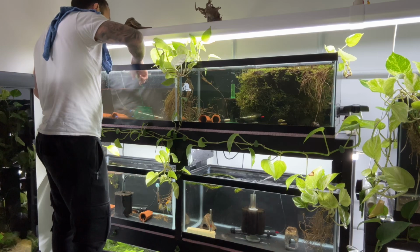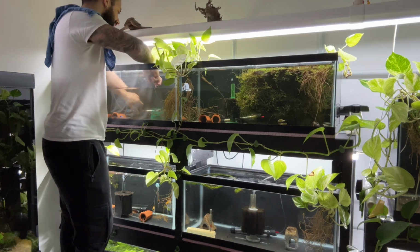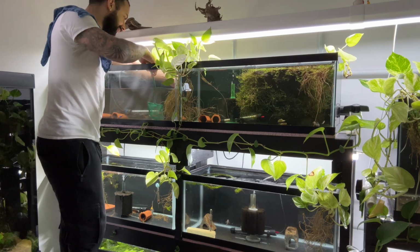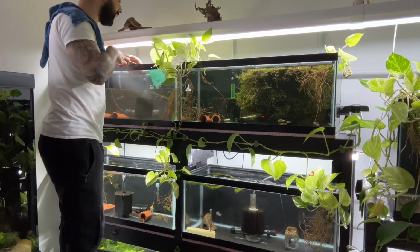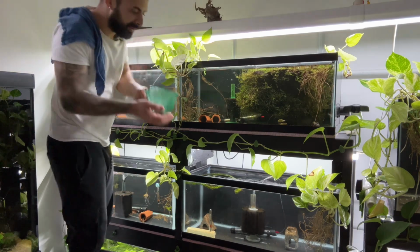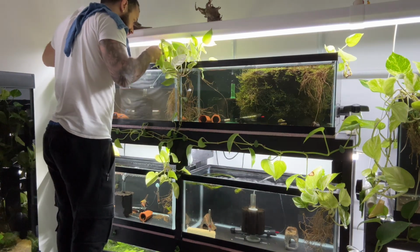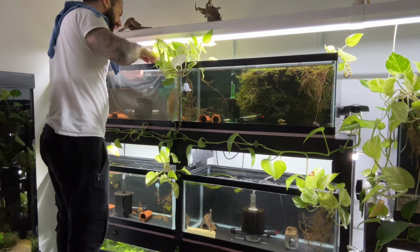Catching cories is not a fun time, honestly. Don't know why I thought this would be fun. These guys are just so quick and scared. And there we go. Let's see, what do we got here? We've got 3 orange Venezuelans and a panda. Go, go, go. So I think that's almost all of them. I think I have one more orange Venezuelan in here. Yep, there he is. Got him.